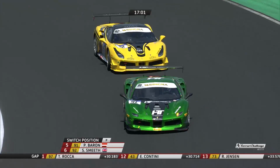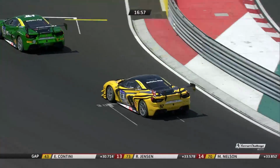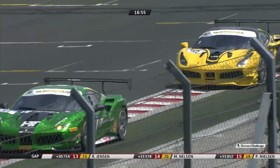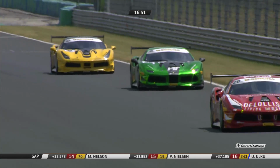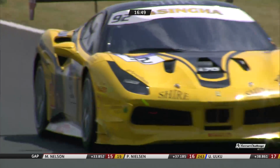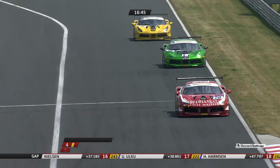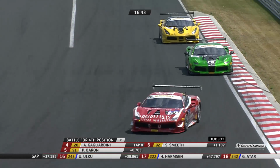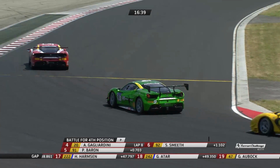Now he's been released from the clutches of Sam Smith. He's clearly quicker, and he is up the road, and Philip Barron has gone through as well. That's a nightmare, isn't it? Losing 2 places in the space of 2 or 3 turns. It is. It cannot be worse. But now, if he can focus and maybe not push the tires too much, you have the chance to follow and wait for them to make a mistake.